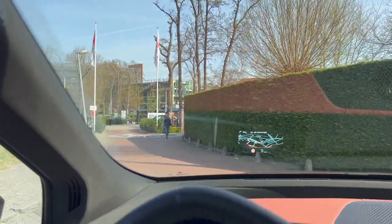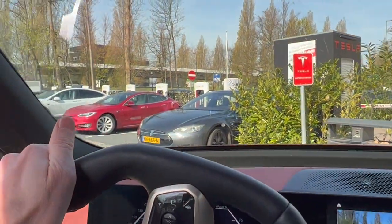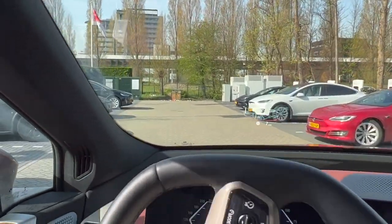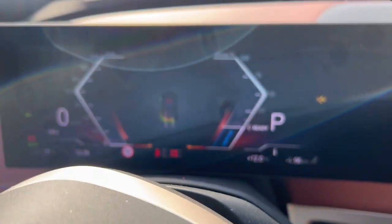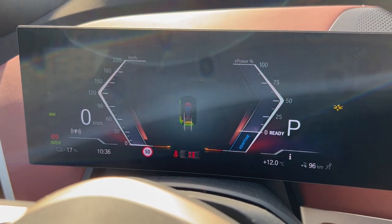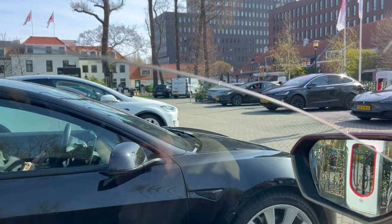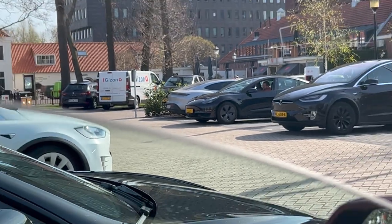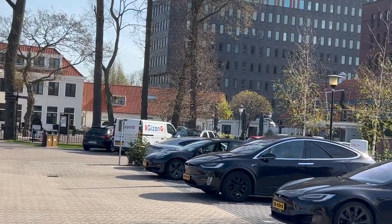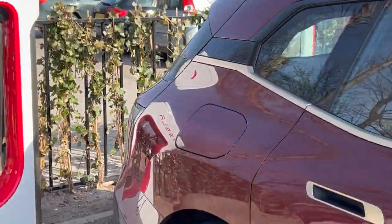Private parking. That sounds like a Tesla club. And the Tesla club is a popular club, as you can see. So here we are, 17% at the Tesla Supercharger in Rijswijk. But hey, is that a Taycan? I don't even know where we are. I think there's a hotel somewhere.